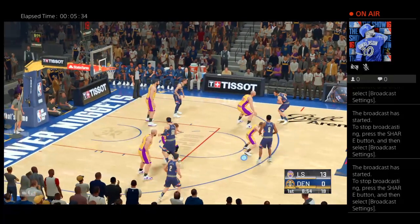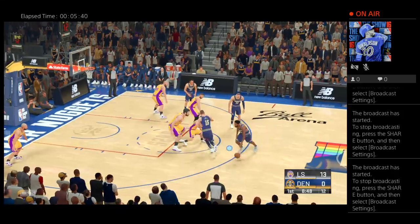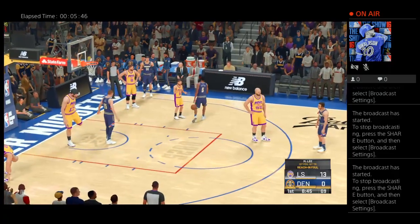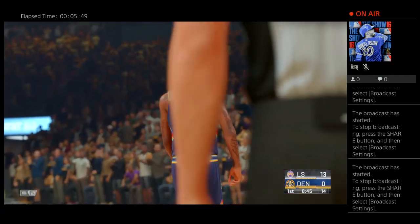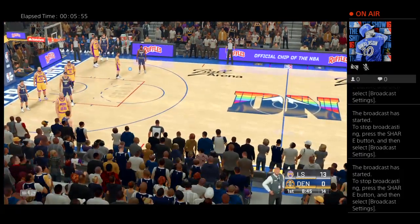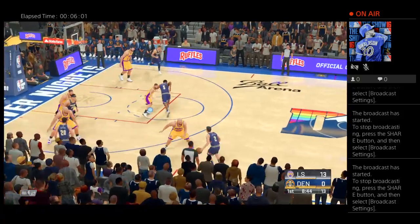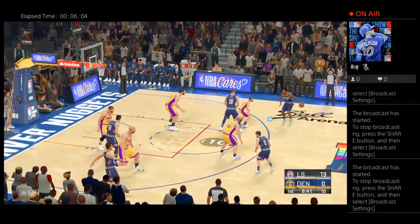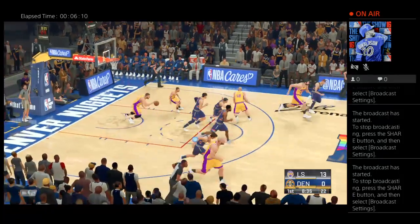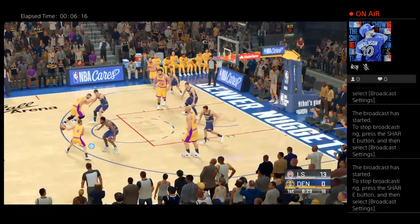Pass to Matthews. Barton outside. The drive. Just brutal. I mean, five straight misses to begin the game. That shot, no good.